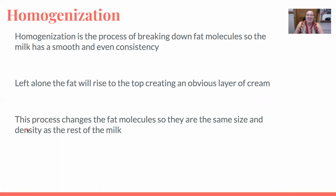So homogenization is the process of breaking down the fat molecules, the little bits of fat in the milk, so the milk is a smooth and even consistency. You don't get some skimmed and some fat. Left alone, that fat rises to the top and creates an obvious layer for the cream. This process changes the fat molecules. They start out bigger. It pushes them through a little sieve almost and makes the fat molecules the same size as the skim molecules. All right, so that's homogenization. We'll learn more about that next week when we make that butter.